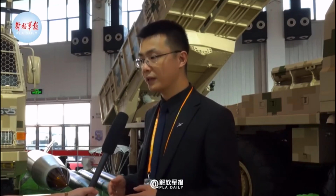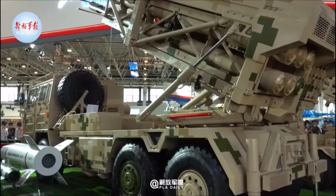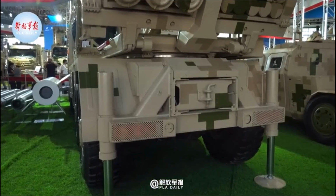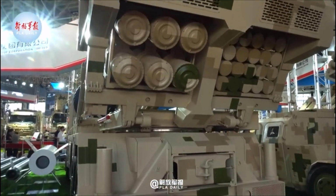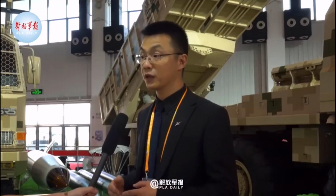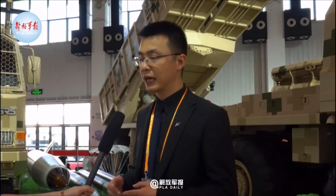One aspect is that it can use more types of rockets. In the past it was only equipped with 122mm and 220mm rockets. This year, 300mm and 610mm rockets have been added. Its striking methods are more diversified, so the striking distance and range of firepower have also been greatly increased.